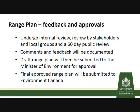Range plan, feedback and approvals. The plans will obviously be undergoing review. First, internal review by stakeholders and the local groups, and the general public will have 60 days to review it. Comments and feedback will be taken into consideration and the draft plan revised as needed. The revised plan would then be submitted for approval by our minister, and that's what would ultimately be submitted to Environment Canada to address their requirements under their recovery strategy.